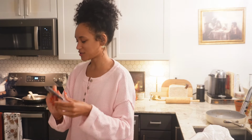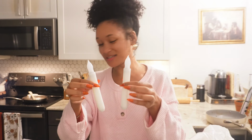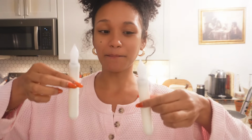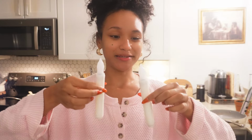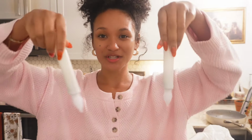So they are remote control, but you are supposed to hang these from the ceiling. I'm not sure how we're gonna do that yet, but I've got tape and I'm gonna go in there and look at the instructions. But yeah, these are gonna hang from the ceiling like this, and it's kind of gonna give a little spooky Harry Potter type vibe. You know, I love my low light.